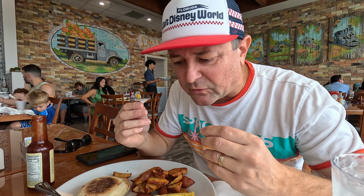Mmm. Good. Good. Ooh, the sauce is... I'm gonna try a little bit more of the sauce, but the egg's really fluffy, and everything inside, I don't like it when the vegetables get mushy. There's almost still a little bit of crunch on the vegetables. Now I'm saying they're crunchy, but they're not overcooked. It's got a nice flavor, pretty good.